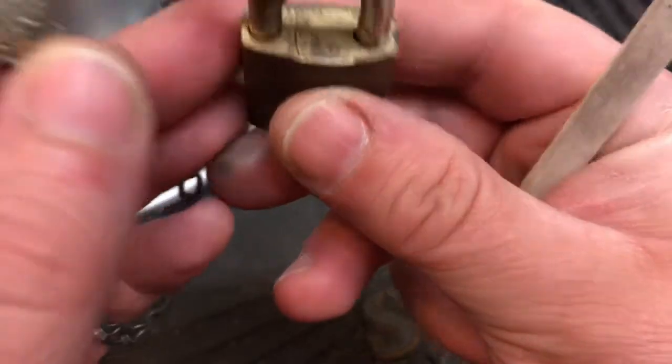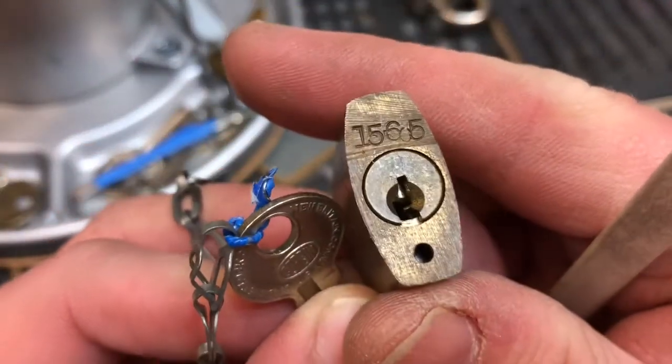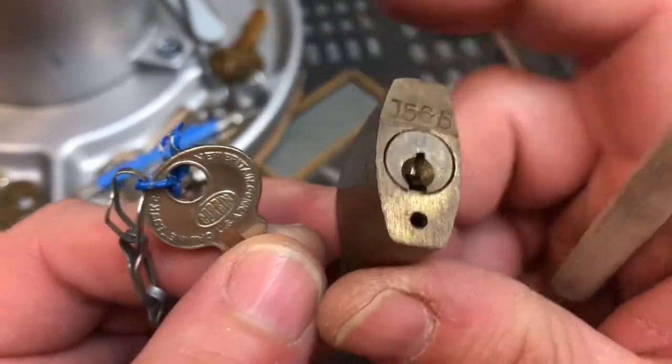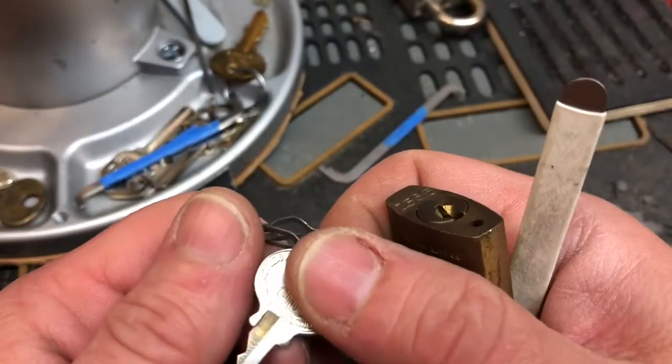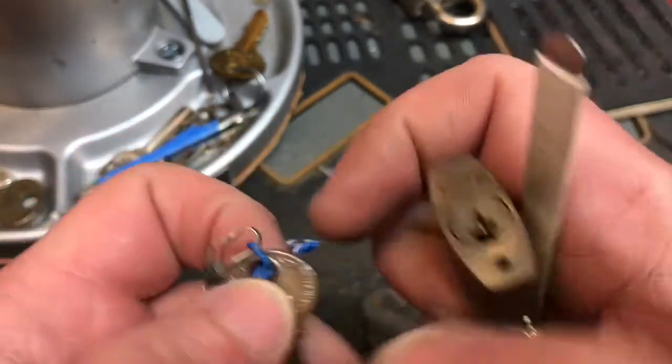I believe it's an older Corbin here. Can't really see anything. No writing except this 1565 on the bottom of the lock. I don't know if that's the bidding. I don't know. Could be.